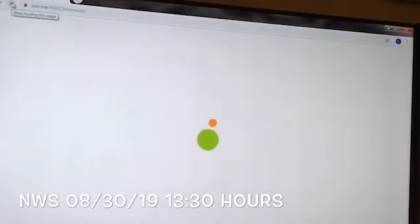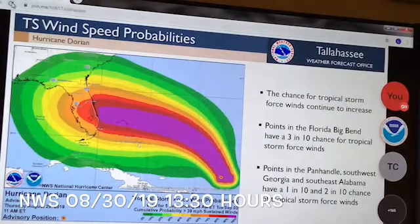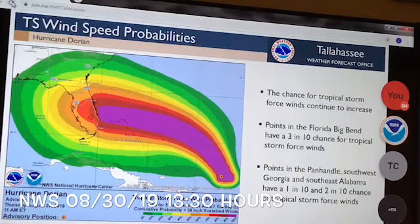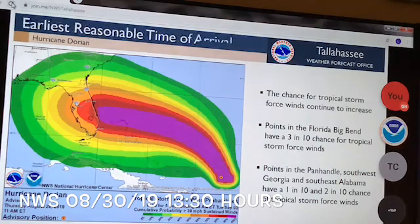So these are the tropical storm wind speed probabilities, so the chance of seeing tropical storm force winds at any particular location. And we have seen these continue to increase. For points in the Florida Big Bend area, and even into portions of southwest Georgia, they have a 3 in 10 chance of tropical storm force winds over the next 5 days. And then for points in the Panhandle, the remainder of southwest Georgia and southeast Alabama, there's a 1 in 10 to 2 in 10 chance of tropical storm force winds for those locations. And again, we have seen these numbers increasing.